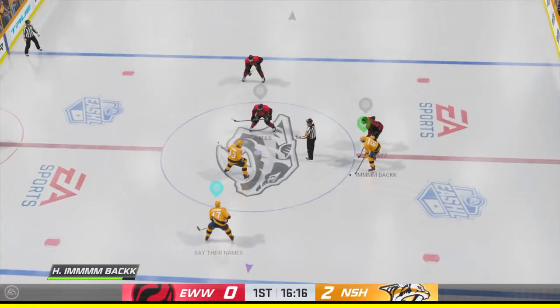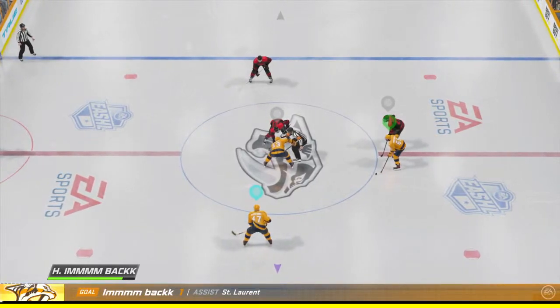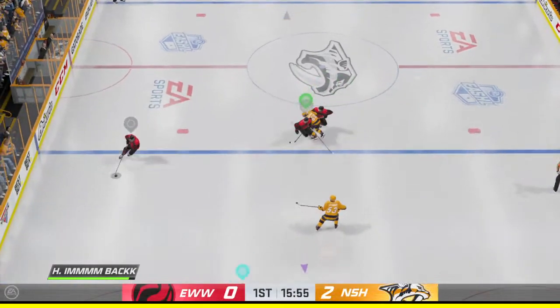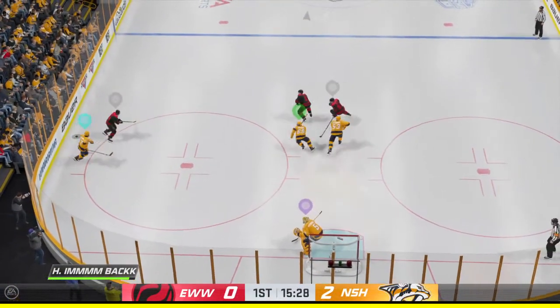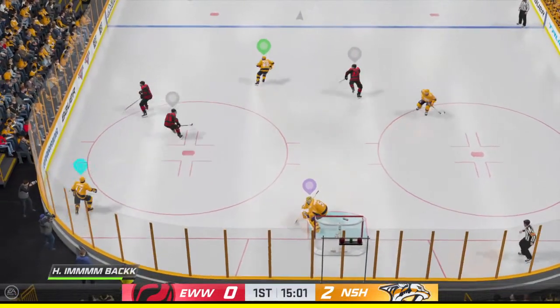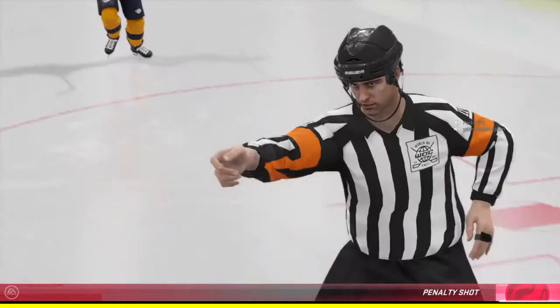Lots of time left in this period. Nashville's really controlled the pace of play these last few minutes, leading by two. Puck scooped up by Lee. Burlington's got him along the wall. Great defensive effort with the stick. An attempt to click, and a big opportunity coming up here with a penalty shot on the way.